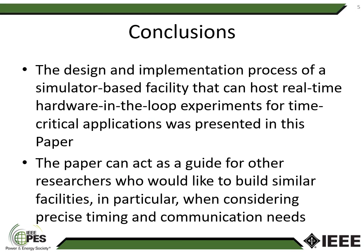So, in sum, the paper presents the design and implementation process of a simulator-based facility that can host real-time hardware-in-the-loop experiments for time-critical applications. What is important about this paper is that it can act as a guide for other researchers who would like to build similar facilities, in particular when considering precise timing and communication needs.